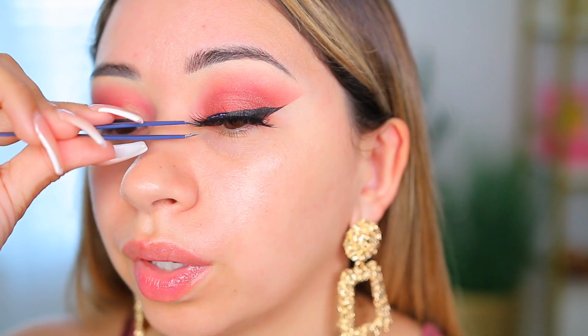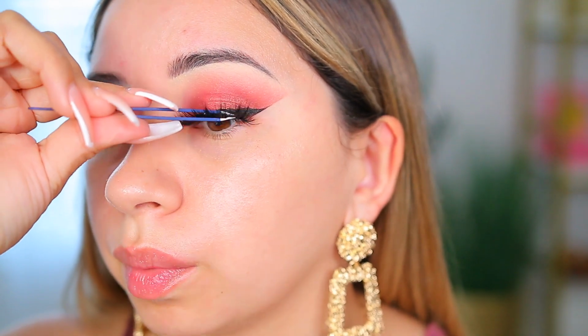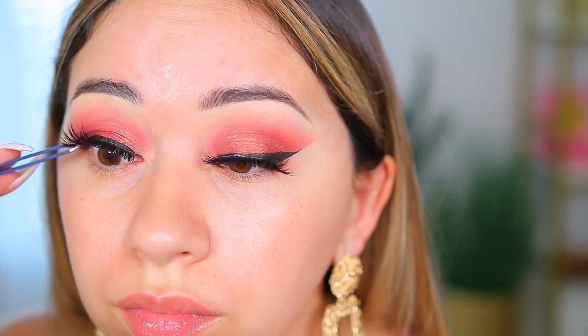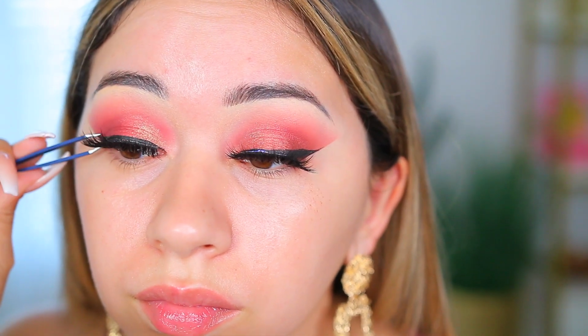I'm gonna use the ColourPop Mami Style. This is the quick set glue, which I think works really good. I actually like it a little bit better than just the regular duo glue. It's the same brand and everything, but now they have a quick set one. And then I'll do the lower lash line. I'll do that one later.